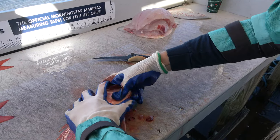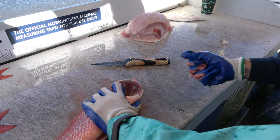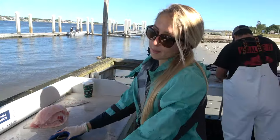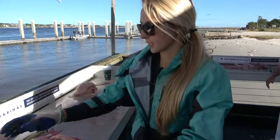These vermilions have really easy gills to come out. When you get to big muttons and groupers, it takes a little time to pull them out. All right, last step, wash it off.